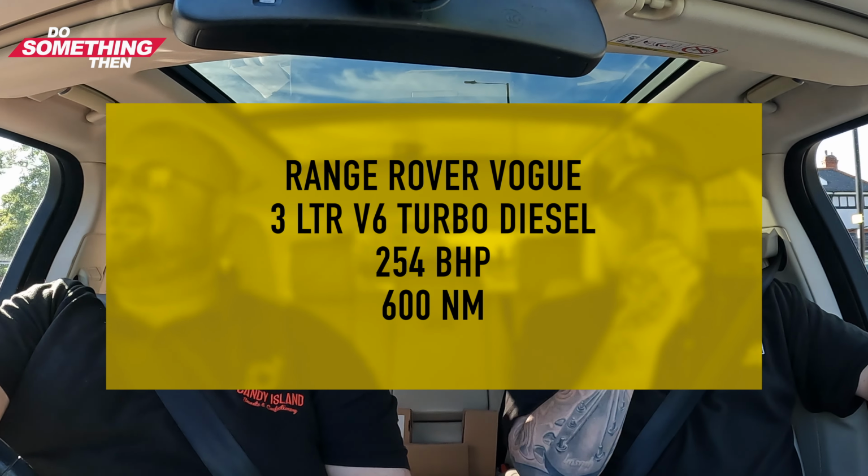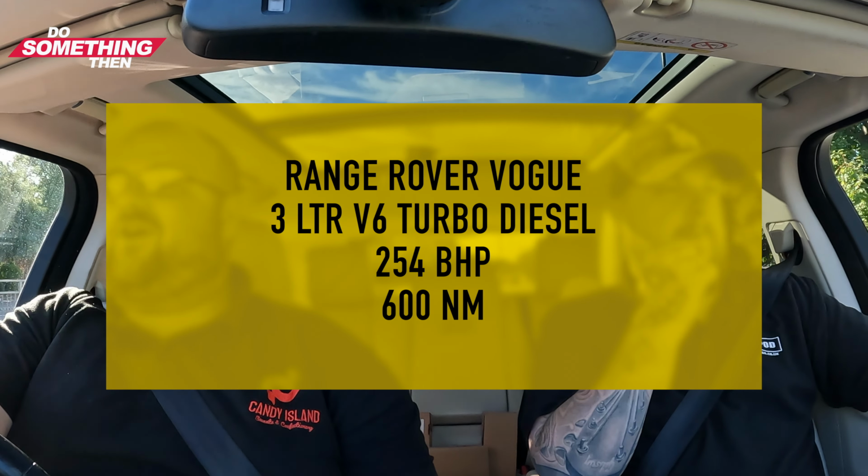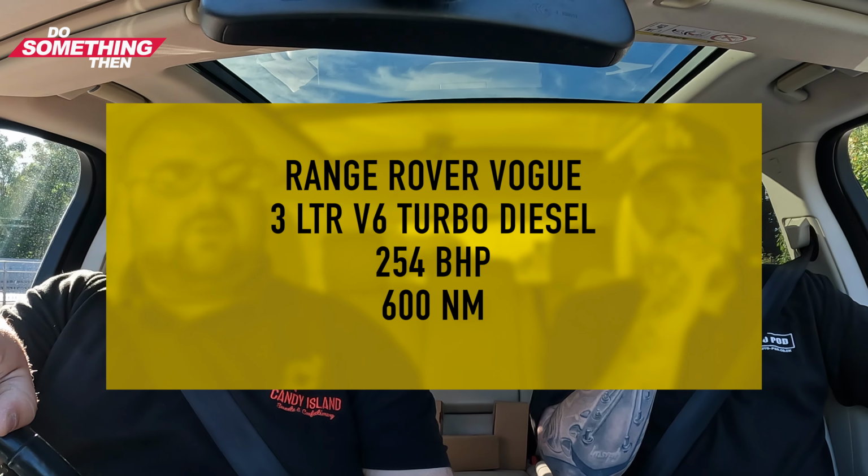So it's got a 3-litre V6 diesel engine under the bonnet. What's it got under the bonnet? Under the bonnet is a 3-litre V6 turbo diesel engine, which produces 254 brake horsepower and 600 newton meters of torque. That's from factory, I'm guessing. Yes, from factory. Now this is a 64 plate, I believe. It has got a private plate on it, so I'm not 1000% sure on that, but I'm sure it's a 64 plate.